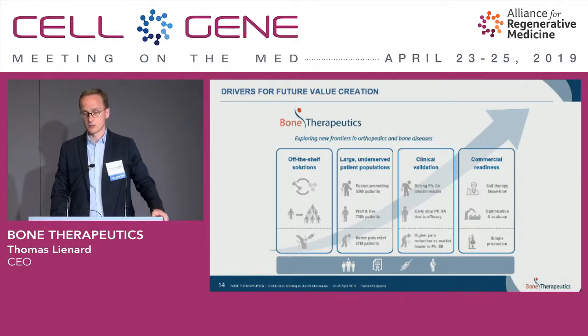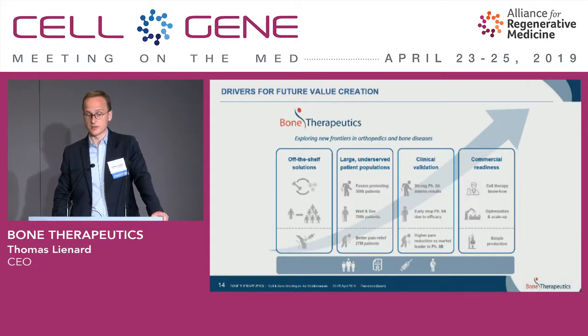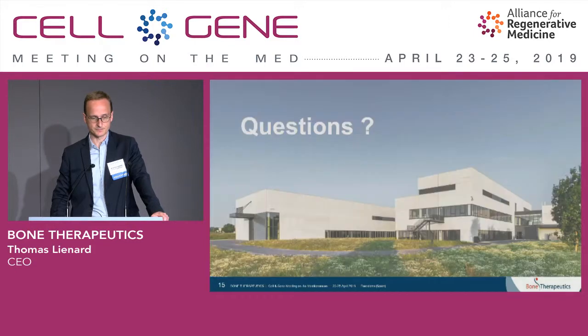And finally, we believe that we have products that are commercial proof, that can be scaled up easily with production processes that are as simple as they can get, certainly for cell therapy. In terms of partnerships, we're looking for partners to either co-develop or commercialize the product in various parts of the world, and I'd be very happy to discuss that with those of you interested in those type of collaborations.